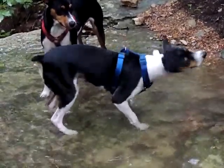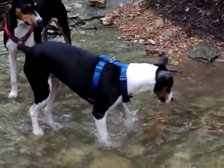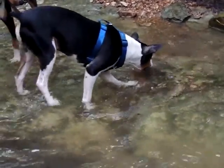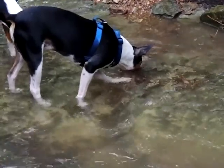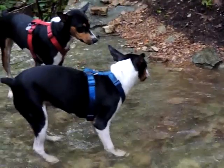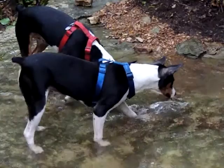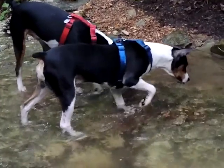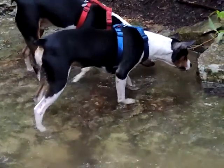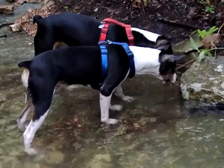Okay. Now we're at the pool at the top of the waterfall. There's a little tail shake. More splash, more sticking your nose in now. In just a few seconds, his big adventure will start here. Yang says, I just don't see your fascination with this water. And Ian has something in his mouth there, probably a leaf.